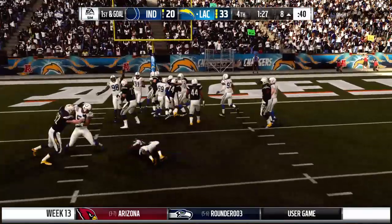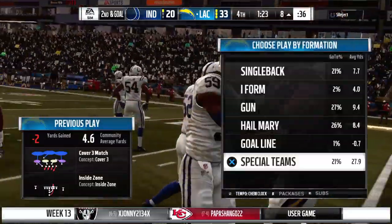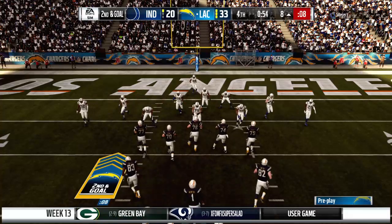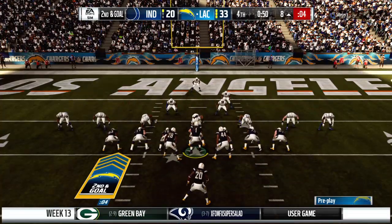First and goal, Melvin Gordon. It's a loss of 2 there, bringing up 2nd down. I know when I was a kid, I always got real excited when I saw those lateral-type runs. But the best backs that made it happen, they put a foot in the ground and just go. That didn't happen there. That play got swallowed up.